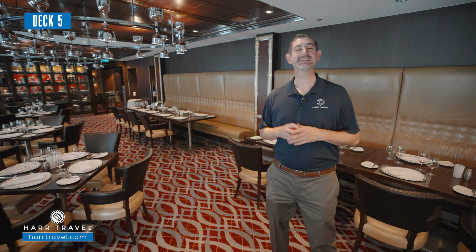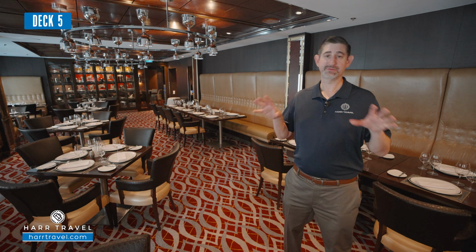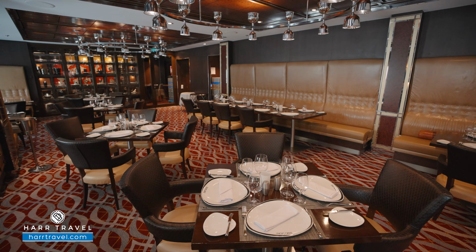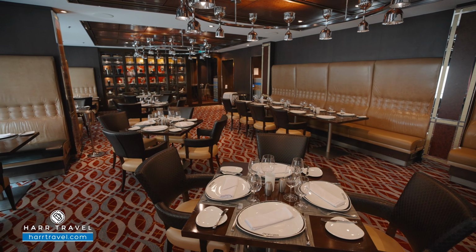If you love a classic steakhouse experience, Chops will be perfect for you. You're gonna find all your favorites. Of course, for me, it's the ribeye. I love those delicious signature cuts. We have an extensive array of appetizers. Really love the pork belly personally. Delicious Caesar salad, several choices to choose from, and of course, the over-the-top cheesecake for dessert.